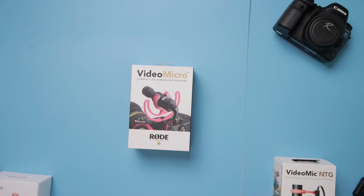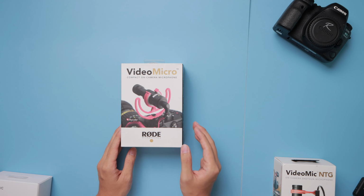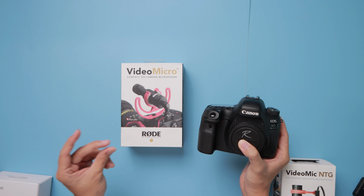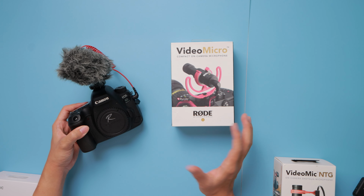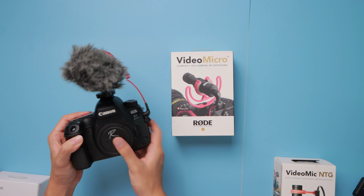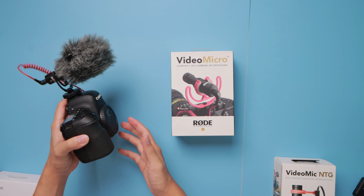The Rode Video Micro is basically super elementary and you only have access to the power from its camera. Say you're using the 60 Mark II, the Rode Video Micro looks like this. And this is how it looks fully assembled. Now coming in at only like $50 to $60, you can't go wrong with the Video Micro. It is better than the in-camera audio that you have from your DSLR, but it's not exactly the best.